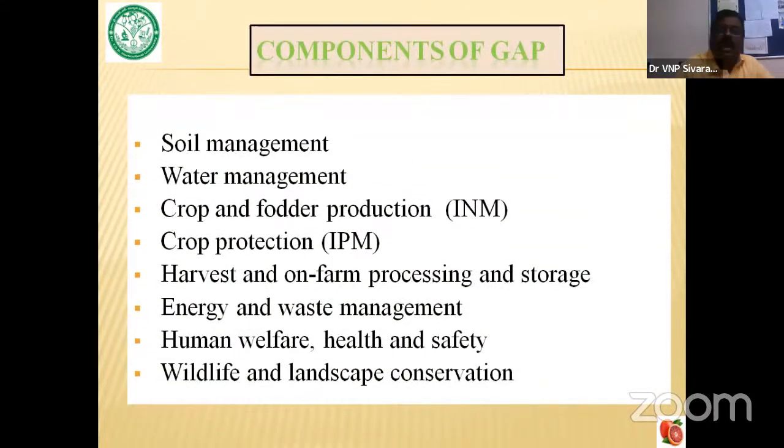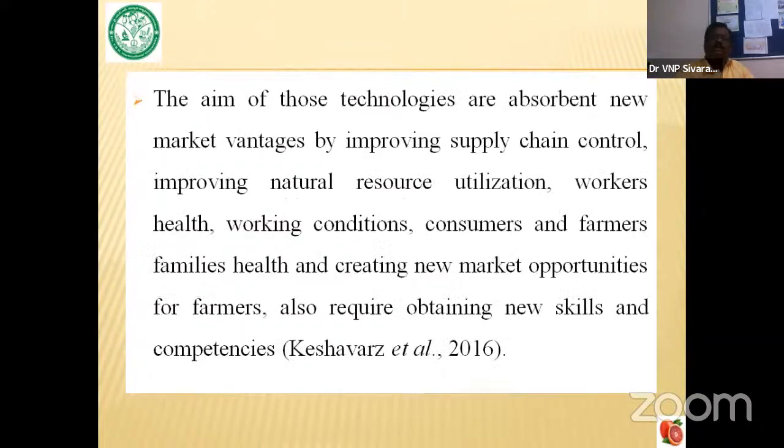Now coming to the components of GAP. As I already told you, soil management. We need to thoroughly manage the soil for improving the organic matter content; I will explain that when I come to those slides. So soil management, water management, crop and fodder production. It's a common practice to grow fodder as an intercrop, which we can say acts as a mulch and avoids weeds. In crop production, you will follow integrated pest management or integrated disease management methods as crop protection measures. Then harvest and on-farm processing and storage, energy and waste management, human welfare, health and safety, wildlife and landscape conservation. These are the components of good agricultural practices.